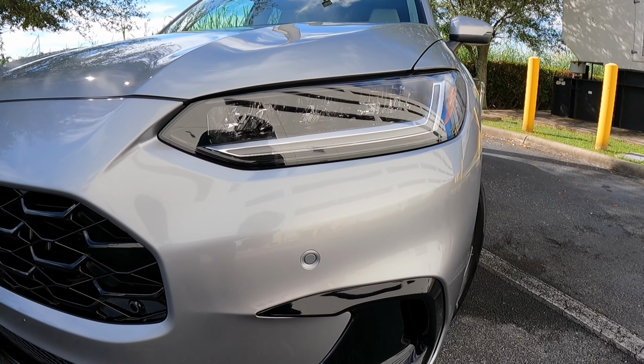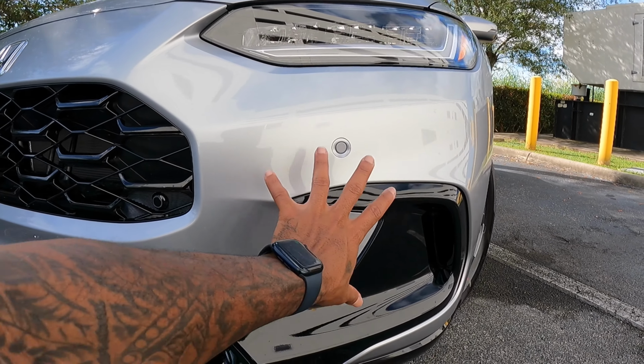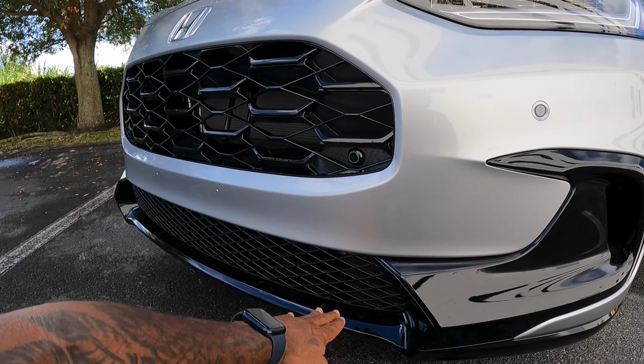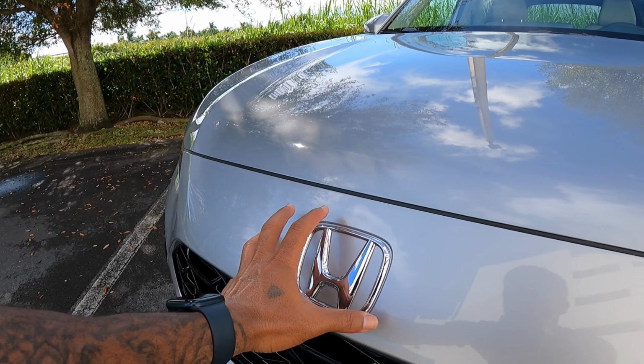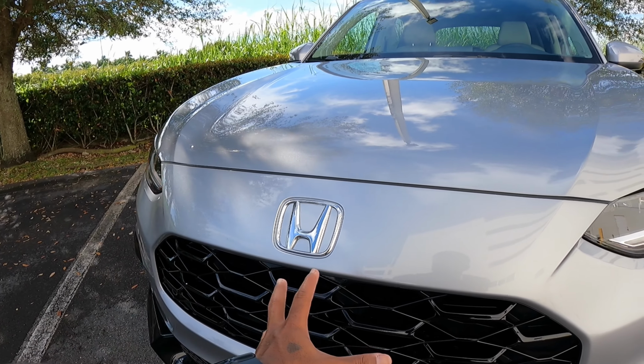There's front parking sensors. There's no fog lights here, but there's this large gloss black trim here. It does cut between the front lip splitter here and the actual bumper. There's the large Honda logo here, front and center. I like the gloss black finish to the grille.